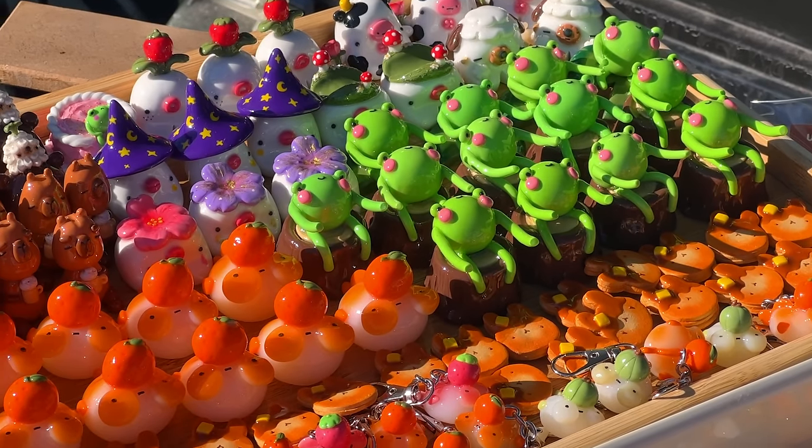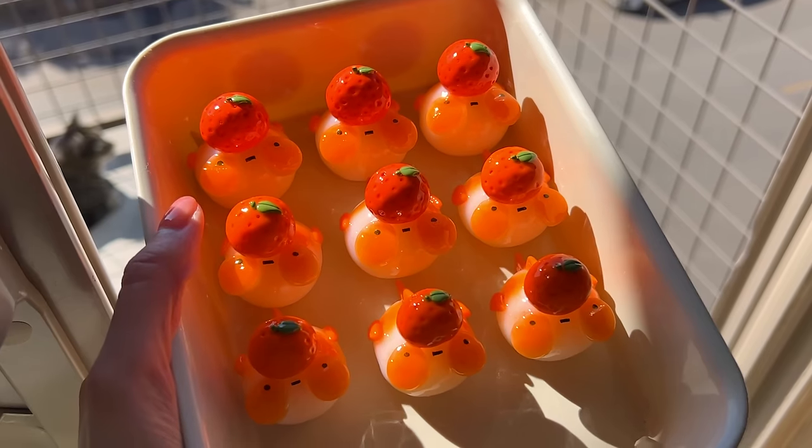I've been running my polymer clay shop for about 4 years now, and by far my most popular character is Maxine the Goldfish, otherwise known as Tangerine Maxine.